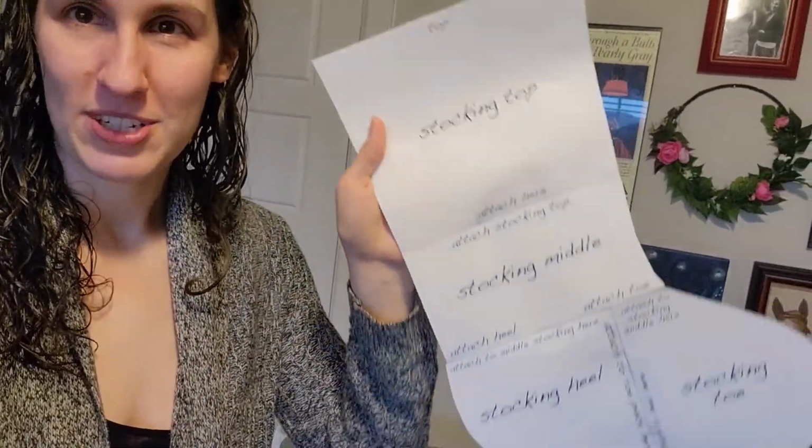I've got the pattern here, which actually seems kind of big. But I guess it'll have at least a quarter inch seam around it, so it'll make it a little smaller. But I've got the pattern, I've got my new fabrics, I've got my old fabrics, and I think I'm going to start working on the stockings because that sounds fun.